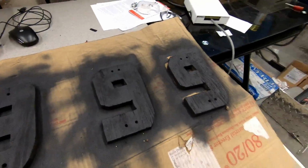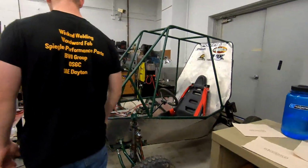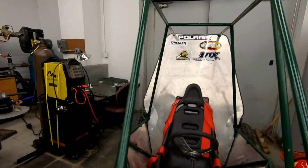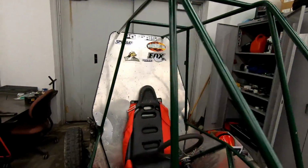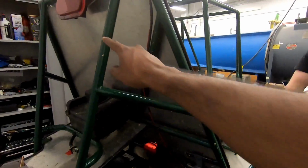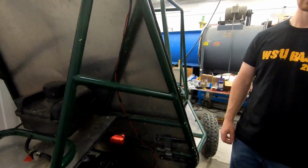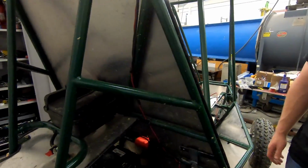But so we're going to get some more paneling made. We got to put a piece right up here, as well as there's going to be a number 19 sitting right here. There's going to be one somewhere in this area, I don't remember exactly where, and then the same thing on the other side. And at some point we got to route a kill switch to there as well. So let's get to it.